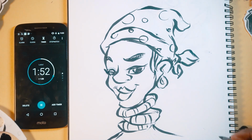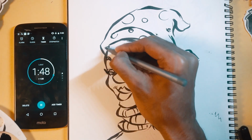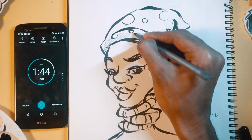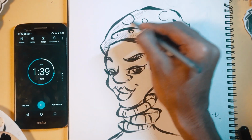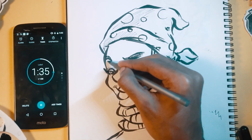Wait, hatching. Is this pen working? No, it's not working. Is this one? Oh, yeah, it's working. I don't have a lot of time. Oh my god, oh my god. Okay, okay, okay.